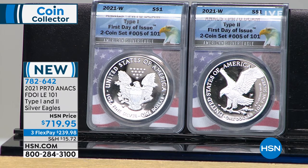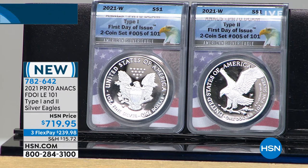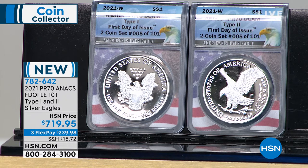I'm debuting it, and I'm going to sell it out right here in probably no more than about 5 minutes. The proof coin when we debuted the regular proof coin, I can't get enough of them. I've been able to sell it in weeks. They kept telling me, well, I know you put away 100. I said, yeah, we're waiting for the Type 2.